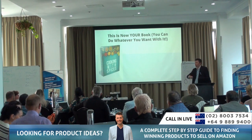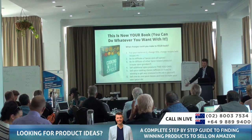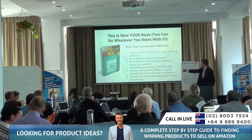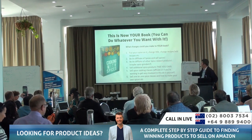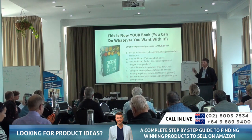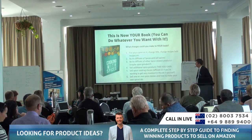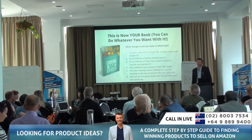Yeah. The QR code will go to your website and you can sell other stuff. You can send them to affiliate websites, you can do whatever you want. But, I mean, you could put your name on it, change your title, change recipes, add recipes. You can sell affiliates. You can sell spices if you want to sell spices. You can be an affiliate of other spice products. You can do whatever you want. It's now your customer. If you get their details, it's even better. It becomes a database. But you can sell one-on-one spice classes on how to make your own spices.